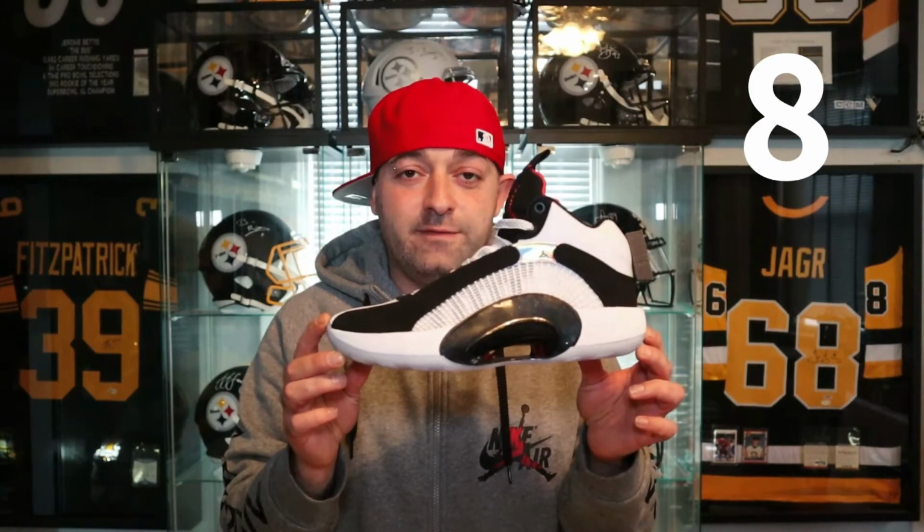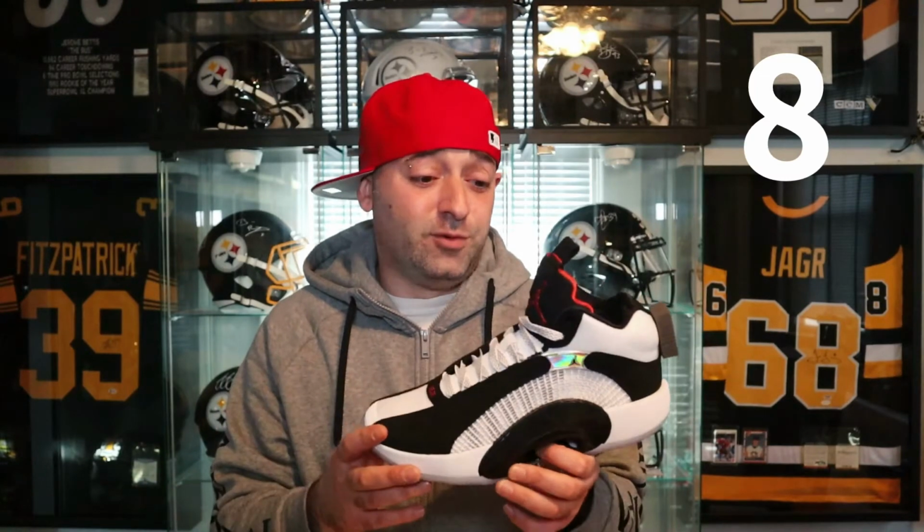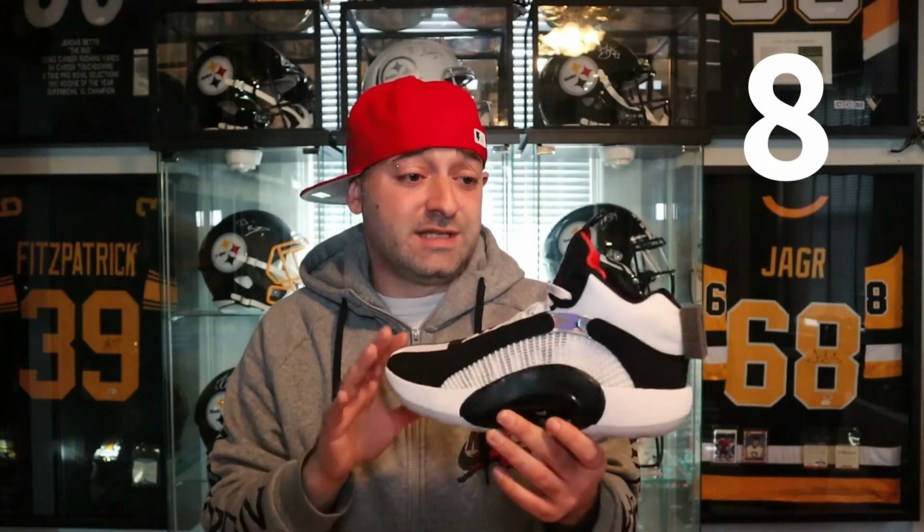Now moving on to number 8. This particular silhouette and colorway, I believe, is one of the most slept on sneakers of 2020, and that is the Air Jordan 35, and this is the DNA. And guys, this sneaker is actually pretty dope. I mean, it's very comfortable. I really like the whole style and the colorway that they gave you with this sneaker.